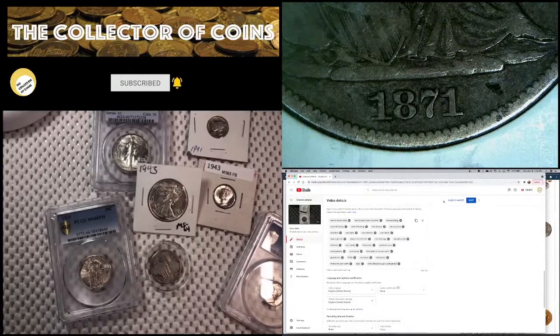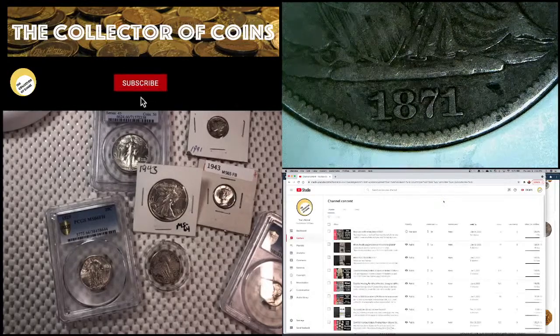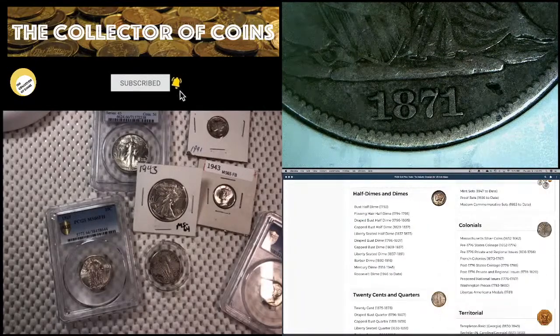But tonight, we're going to be looking at some coins and debating whether or not the coins should be sent in for grading. And that's always an interesting topic. I have a few that are already graded that we can look at as comparison. We'll take a look at a few raw coins.